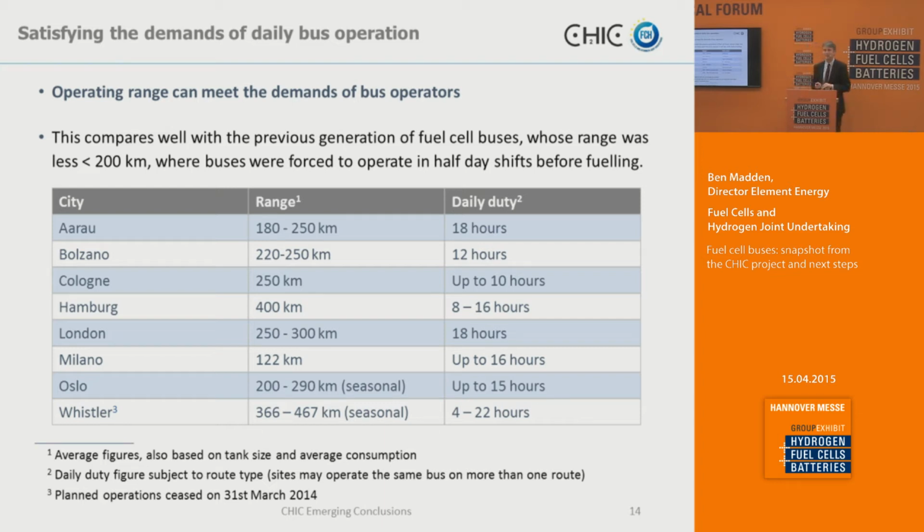Across all of the cities in this project, the buses are going out at the start of the day, coming back at the same time as a diesel bus at the end of the day, and providing exactly the same service with no compromise to the operational flexibility of the operators. So that's a major advance and means that the technology is in principle ready to be a direct and easy replacement for the existing diesel bus fleets that we use in our cities.